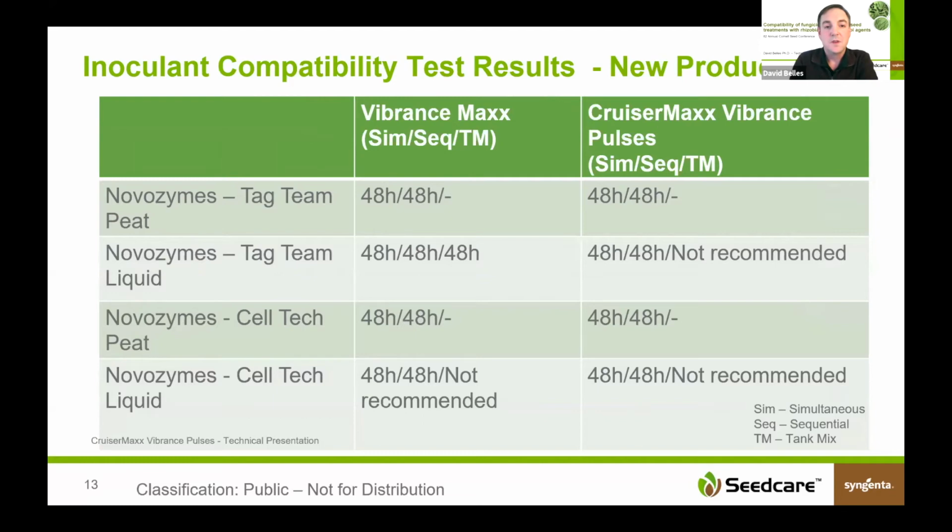And if you don't see one of the products on the application guide from the inoculant company, the manufacturer of the seed treatment may have this information. We do put this information in our technical bulletins and technical presentations, so it is available, because we know that those guides aren't updated all the time.